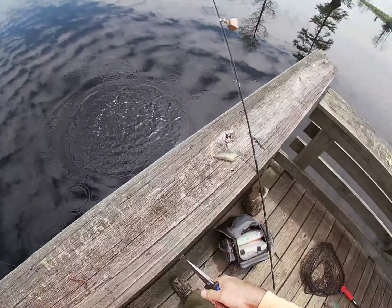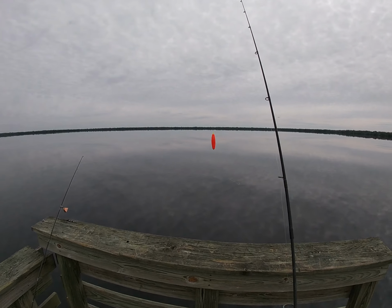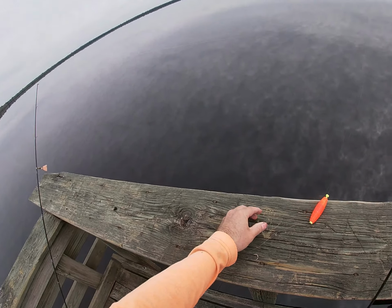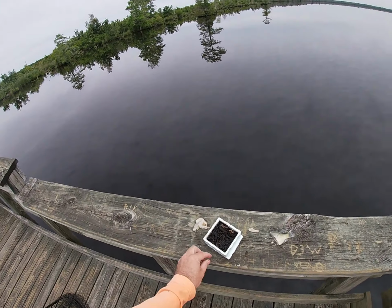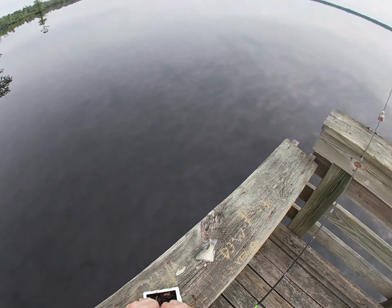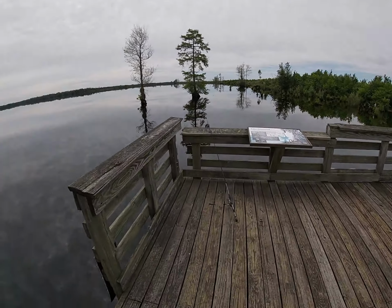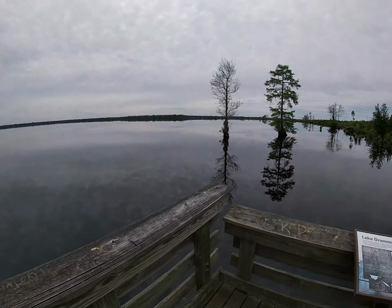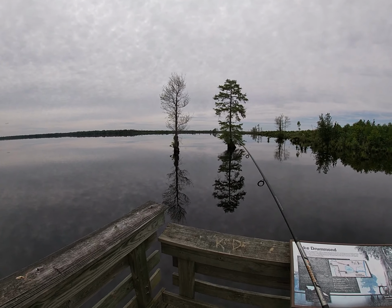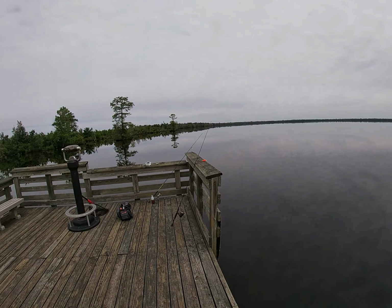Anytime I'm catching this many small, I'd almost call them bait fish, there's always some type of big fish around there trying to eat them. I'm looking forward to seeing if one of those will actually bite my line as well. Looks like the bait of the day is the shrimp. That's on my medium pole. My light pole has the earthworm. Just one right after another.